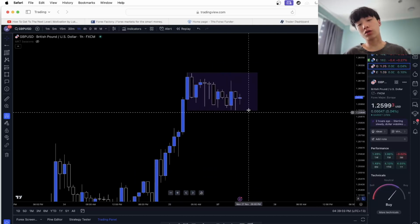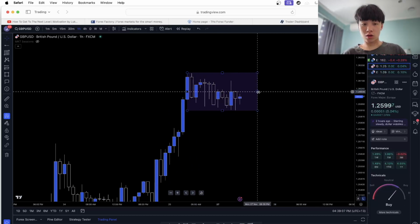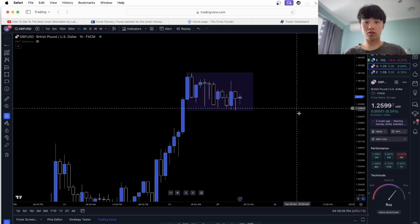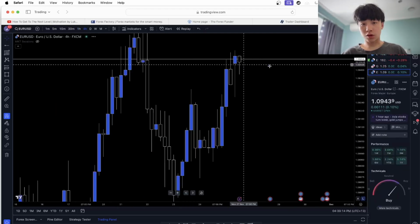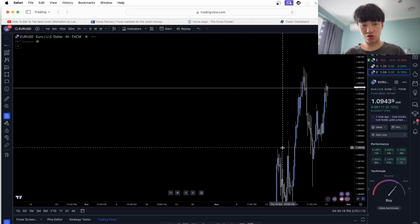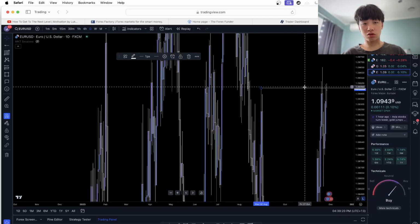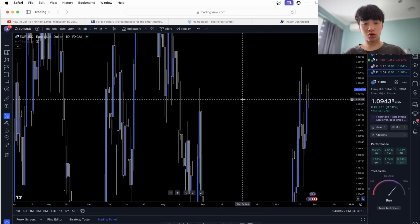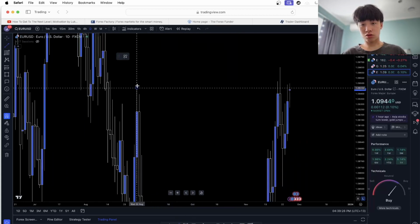Holding a 1 hour. So yeah, I either want to see it manipulate somewhere and then take a power of three. Sort of similar on EU. What is that draw, bro? Okay, we've hit that daily draw. So could we see a reversal? Got this draw.